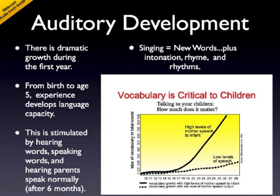What's an example of experience? Well, we're talking about hearing words, speaking words, and listening to our parents or guardians or whoever we're around most of the time. What does this do? It actually helps build and develop the language centers of the brain. So there's dramatic growth during the first year. It's based on experience up through age 5, and it must be real live human voices.